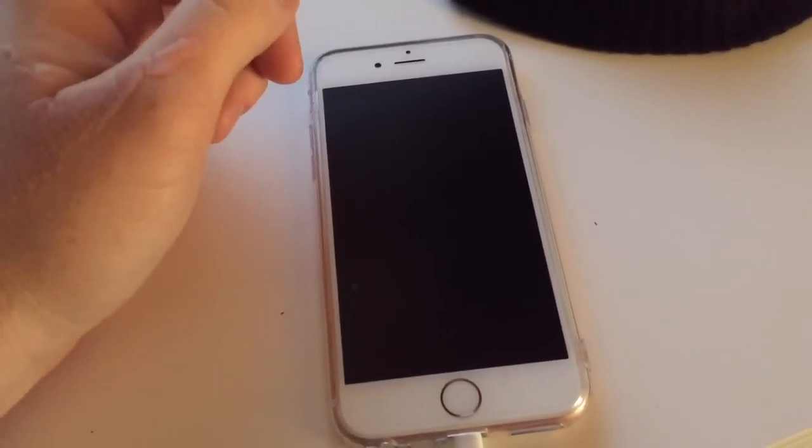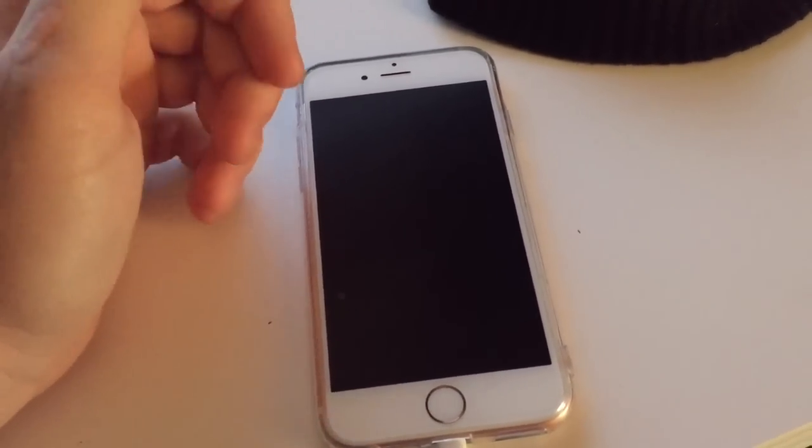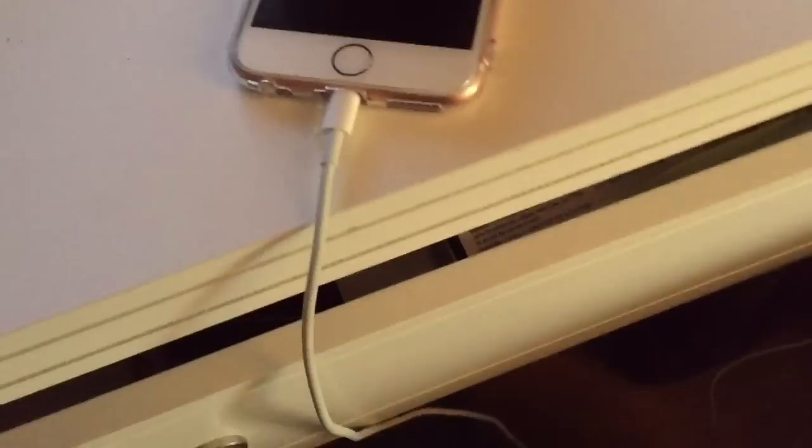So occasionally Siri will say something. I've been pressing and holding down the button, and nothing. I've been trying to do this, and it's plugged in, right into my PC. So it's not that it's not getting any battery. I mean, it said something.